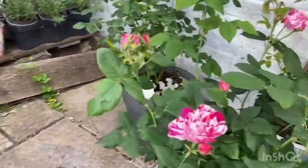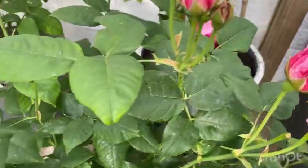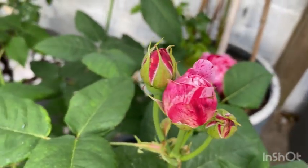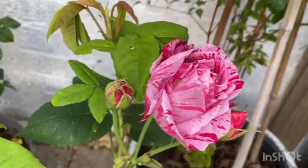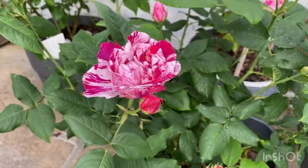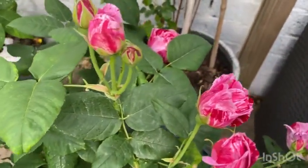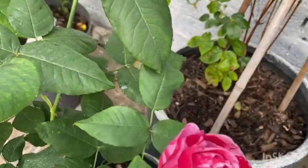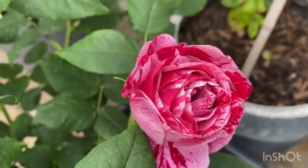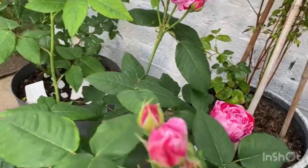Moving on to my stripy rose. This is Ferdinand Pitchard, a very old rose. Really strongly fragrant and very healthy. I suppose it's a little like the new King's Rose that David Austin released, so that's why I'm not getting it, because I do feel I already have one pretty stripy rose.